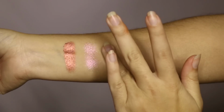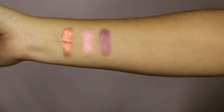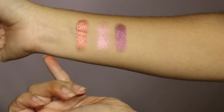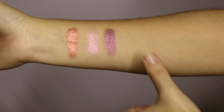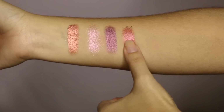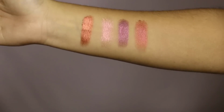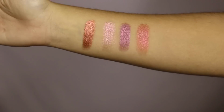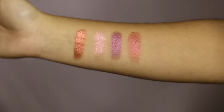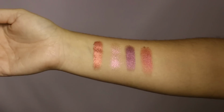This is Wisdom. Oh wow. Nice, not as shimmery as this one, but still really beautiful. Next is Prize. A little powdery, but rubbed in, really pretty. Oh my god, this palette is really pretty. Okay, next color I'm so excited for.